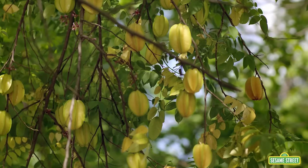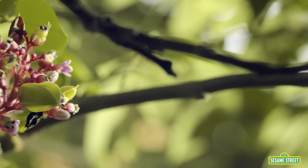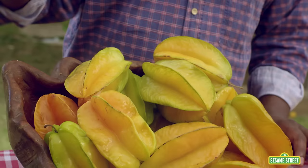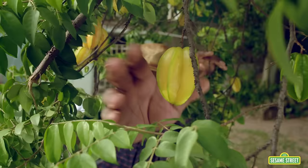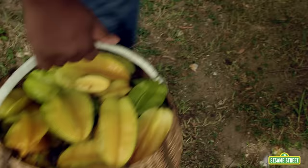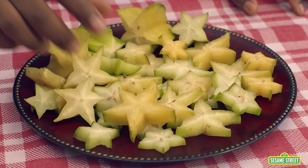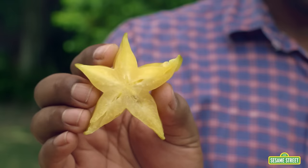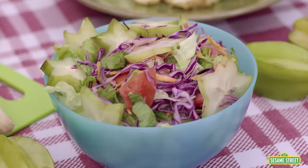Star fruit grows on trees in places where the weather is warm. They start out as small pink flowers. Then they grow into healthy fruit that looks like this. When the star fruit turns yellow, you know it is ripe and ready to harvest. The reason we call it star fruit is because when you cut it, the slices look like stars. Star fruit is delicious and is great in salads or desserts.